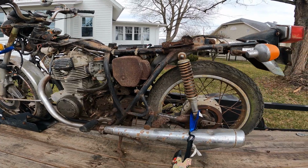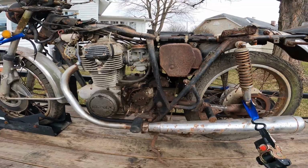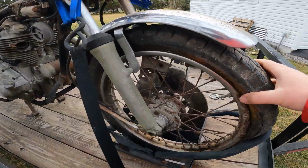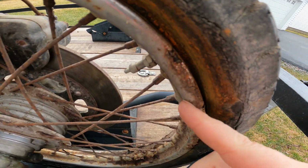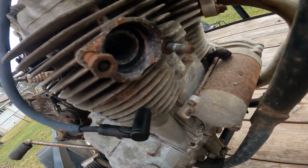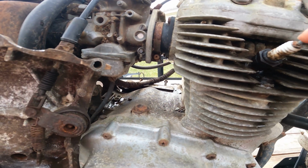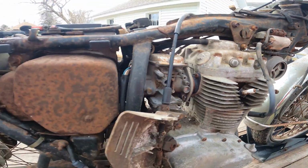I'm just gonna let you take that one in for a moment. Pretty sure this one will hold some wind. Maybe not. She is farm fresh for sure. I don't even know if he tried to take that spark plug in or out. I don't know.